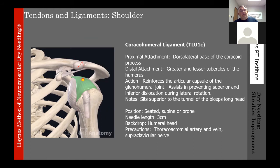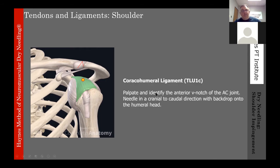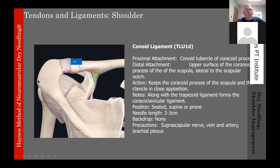Coracohumeral ligament, we can also come off that V-notch and go straight down into it. Inflammation shouldn't be all that significantly involved, but if it is, we can address it. And then the conoid ligament from the posterior aspect. This would have more to do with AC separation. We could needle into that to see if we could stimulate it to thicken, to tighten up. Again, coming 3 finger breadths from the posterior V-notch.